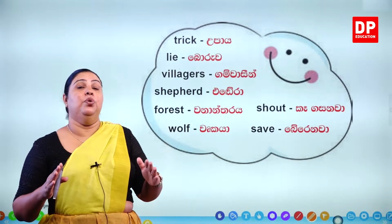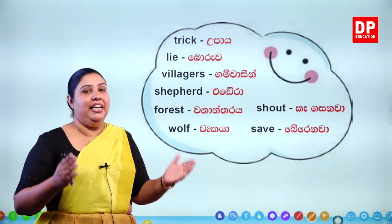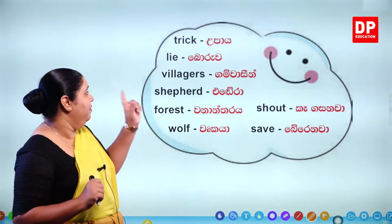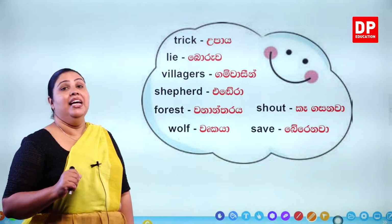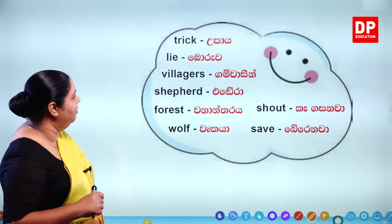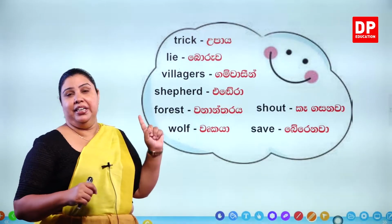Villagers are the people who live in the village. They live in the village and they are called the villagers. V-I-L-L-A-G-E-R-S. Villagers. Then we have the word shepherd.